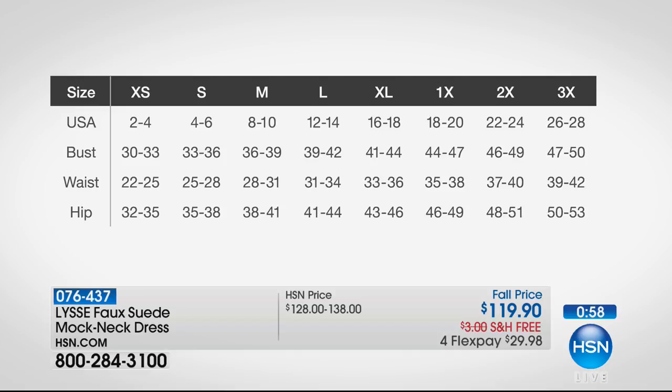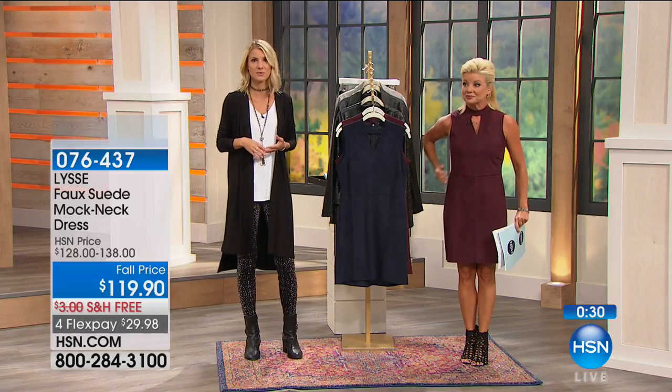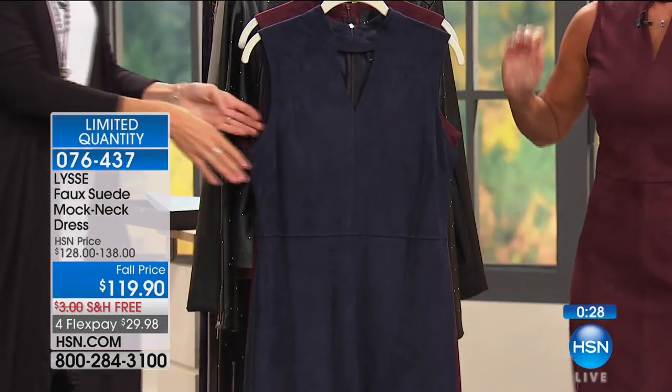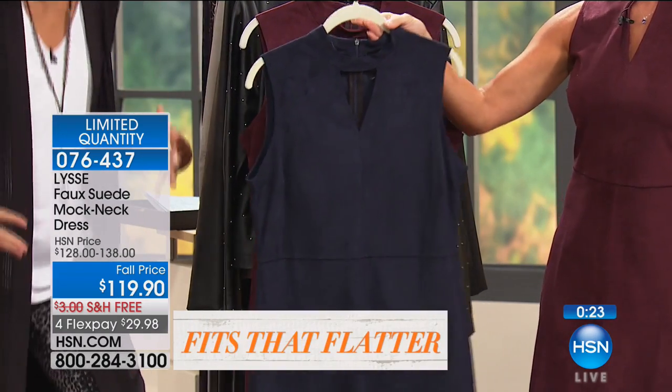But here's the sizing. We're simple sizing, like we said. We've got the extra small, 2-4, the small 4-6, medium is 8-10, our large is gonna be 12-14, extra large 16-18. We do 1X, 2X, and 3X, and they start at 18-20, 22-24, and 26-28. So we do the whole gamut here, and it's really important. I love to make sure people know this. We are fitting for the whole gamut too. So these are really designed to be tailored for our bodies, for our different shapes, kind of anybody, you know, with the stretch in it, you've got that great fit, and I mean, it just feels nice on, right?